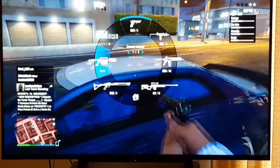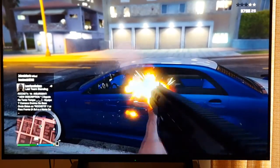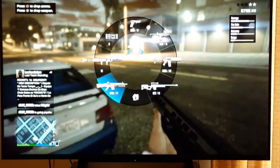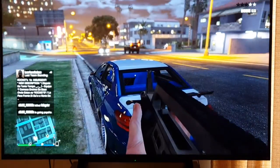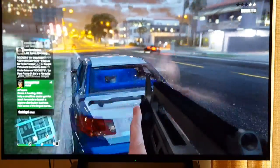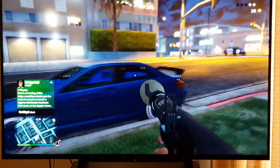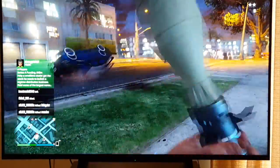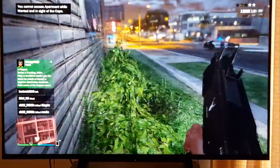I think that's more than 15 bullets. And now we're gonna try it with the shotgun. 1, 2, 3, 4, 5, 6, 7. Oh, that's about 10 bullets or more. Now we're gonna try the grenade launcher. Now it's probably gonna explode. We better get back into our apartment because we don't want to die. Oh wow.